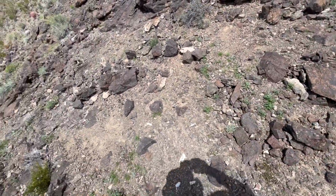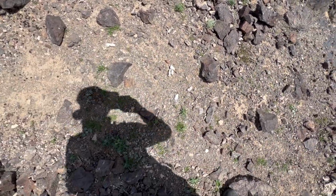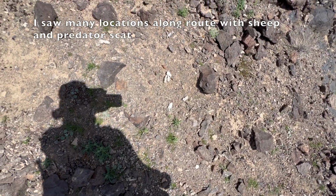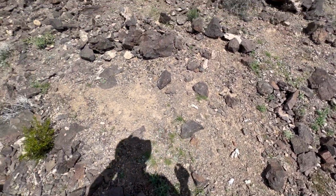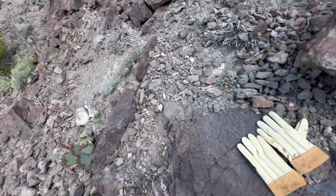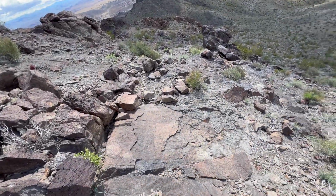And for the first time hiking here in Nevada, I do see predator scat. This to me looks, this could either be coyote or mountain lion. It's kind of on the small side, maybe coyote, next to some sheep scat. So I found another use trail. So I'm just following that.